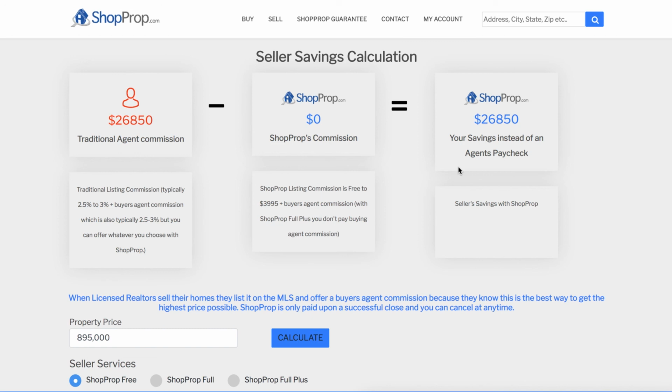If another agent brings a buyer, because remember, you're going to be offering a commission, even with ShopProp Free, to the agent that represents the buyer, then you would be dealing directly with that other agent. If you wanted ShopProp to go ahead and represent you in that situation where another buyer came, you simply would go up to ShopProp Full.